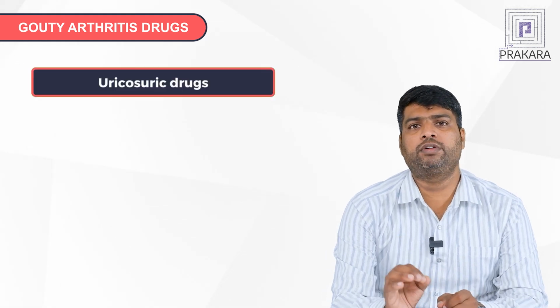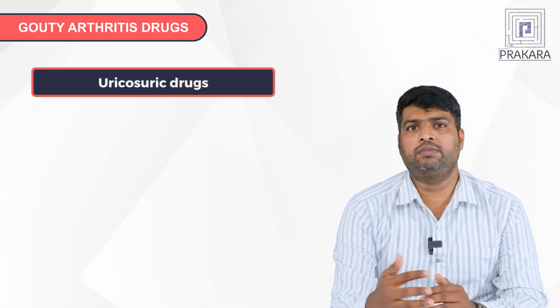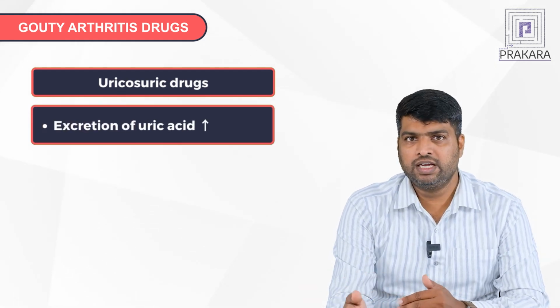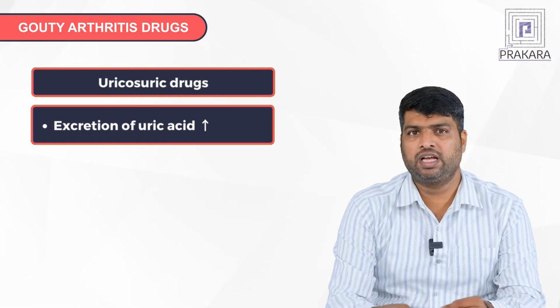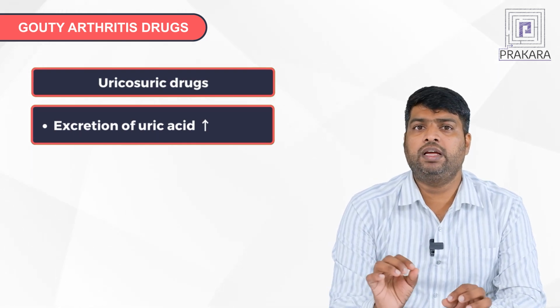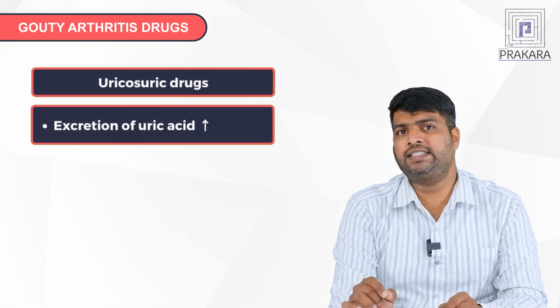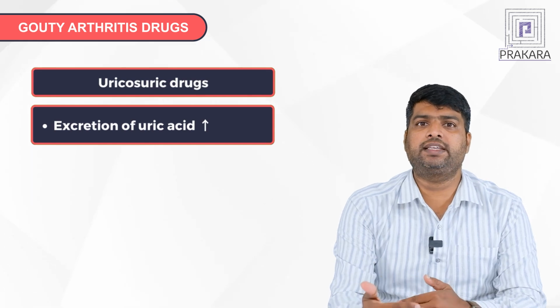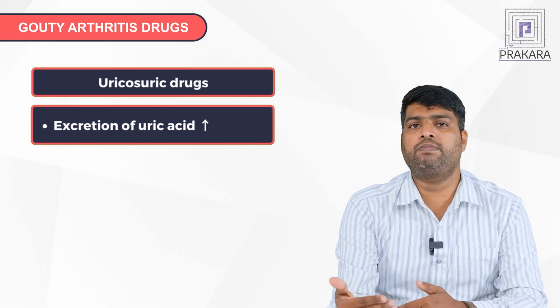Now comes the treatment that controls the uric acid levels. The first one is the uricosuric drugs. Uricosuric drugs increase the excretion of uric acid from the kidney. As we have discussed, 90% of the cases associated with hyperuricemia or gouty arthritis are related to under-excretion of uric acid from the kidney. So we go for the uricosuric drug, which helps in the excretion of uric acid from our plasma.